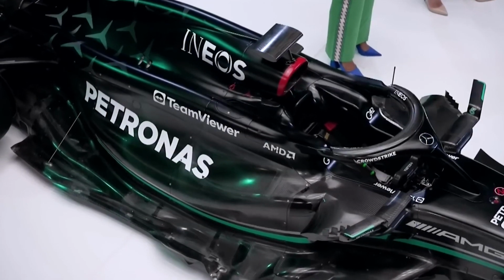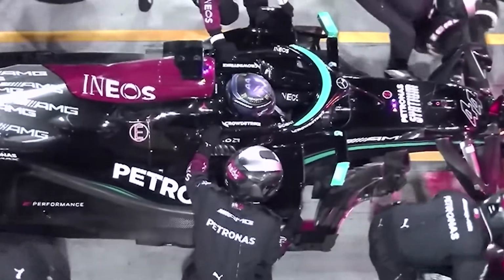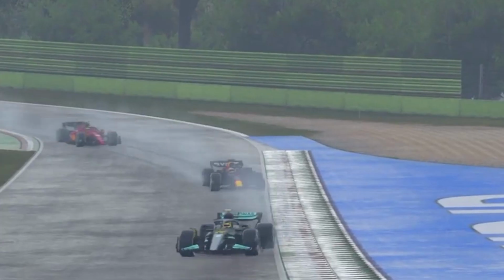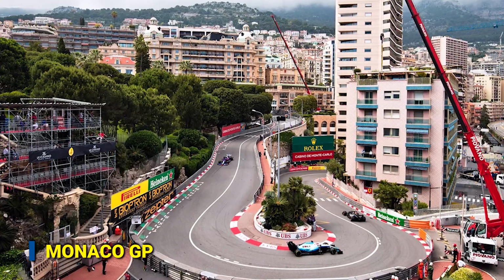For Emilia-Romagna GP, Mercedes prepared some upgrades. Unfortunately, the racing weekend was cancelled due to severe flooding in the region caused by heavy rain in northern Italy. So, the first opportunity to test the upgrades was Monaco GP.